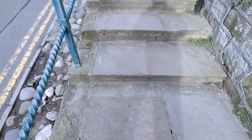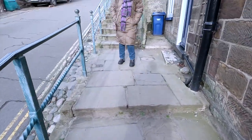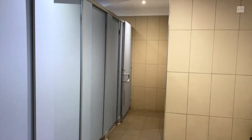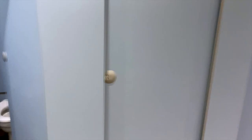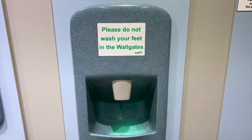2,596, 2,597, 2,598. Oh, yeah. All right, so this is one of those little pay-to-come-in places. It's only 50 pence, but good stalls, plenty of toilet paper. But, what's that all about?